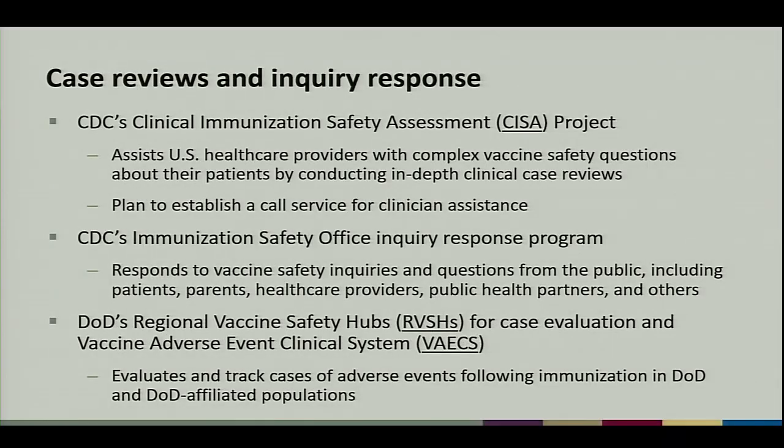So I want to touch on case review and inquiry response. This is also a component of our monitoring and surveillance. But it also provides a service to providers and individuals who have questions or concerns about vaccine safety.